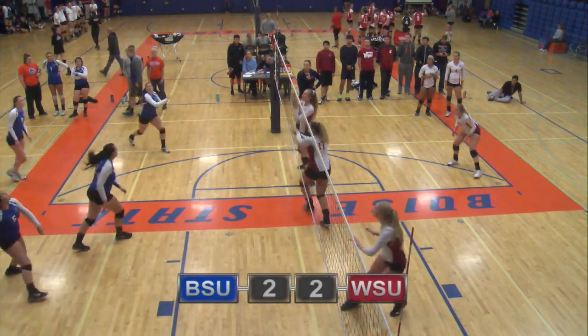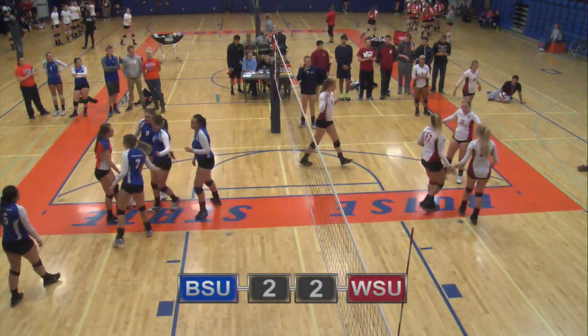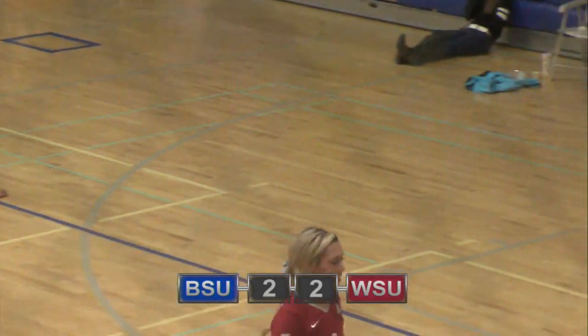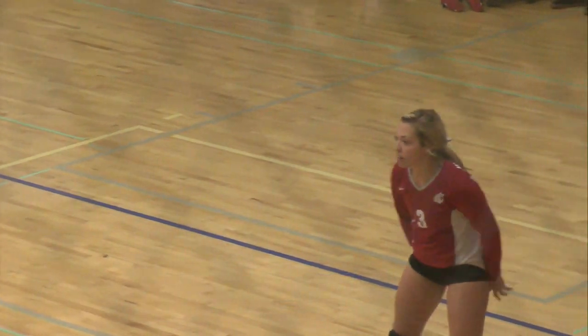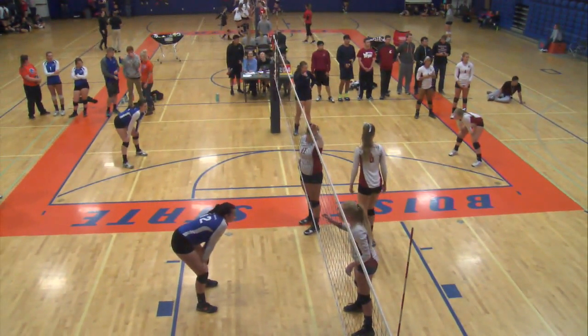Serve is good. Ooh, just out of bounds. And a little too much power on that spike there. Yeah, it looks like she was going for the home run. That's usually what happened to me when I would try to go for that. Just get a little too excited and put a little too much mustard in it.